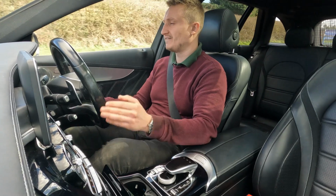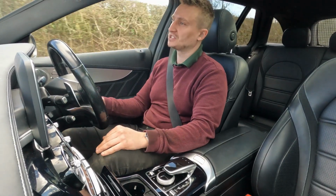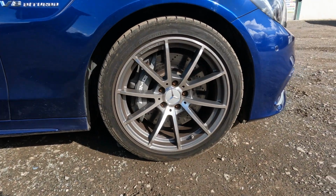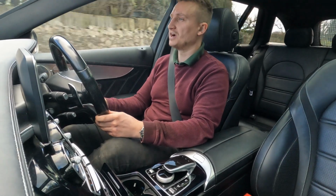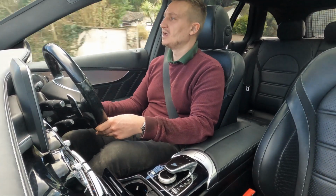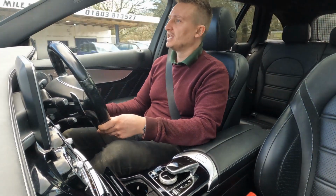The Estates are fantastic because they do give you that bit of practicality. I think they look fantastic as well. I prefer the look of the Estate to the Saloon, but the Saloon still looks really menacing. You get big AMG brakes as standard. You can also get some that have the ceramic brakes, which are fantastic performance-wise, but really expensive if you need to replace them. So maybe steer clear of that one a little bit if you can, unless you've got the money to replace ceramic brakes. Who am I to say?